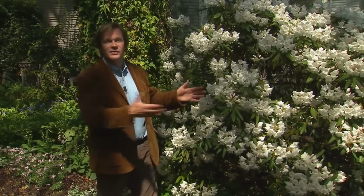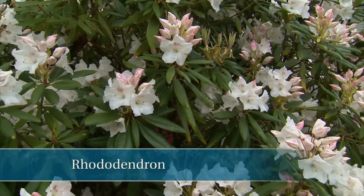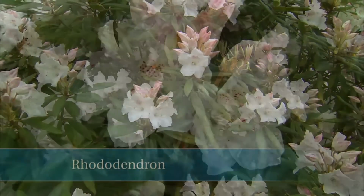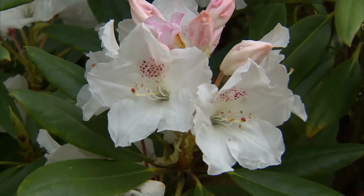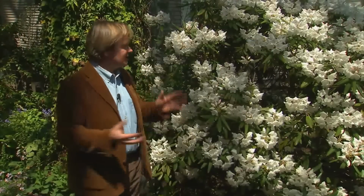Now, behind me is probably the gem of this entire garden. This is a rhododendron that has been here for almost 15 years. A good friend of mine who was a rhododendron hybridizer gave me this plant. And as you can see, it's in stunning, gorgeous bloom today.